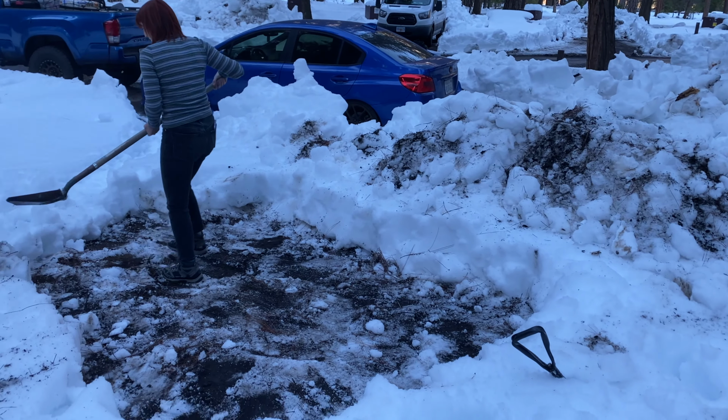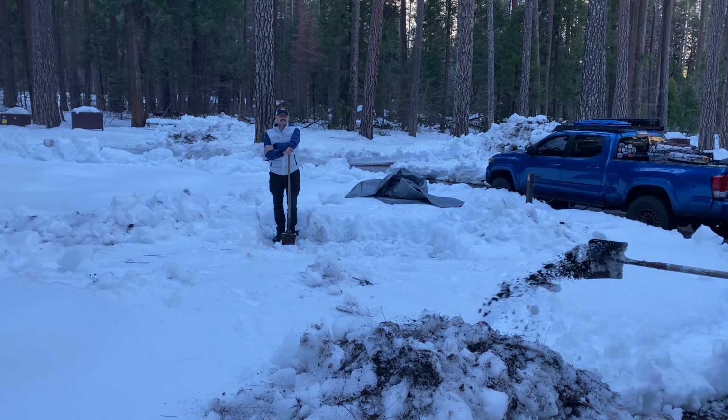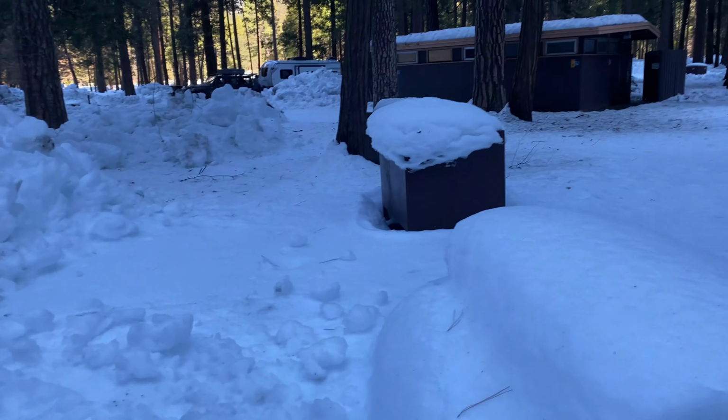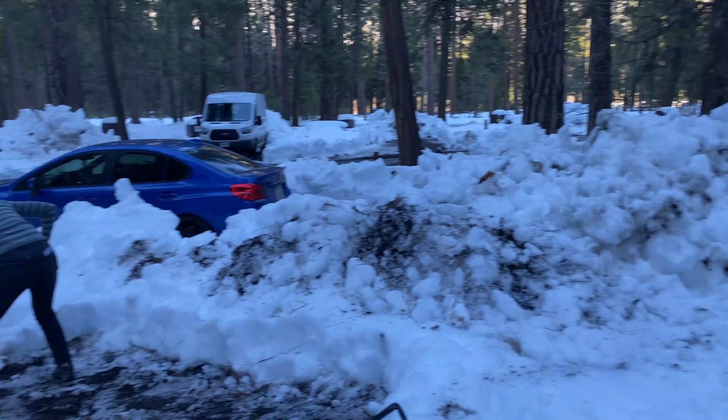Well, Lauren was working hard. Look at that. Aw, poor Shane, he's all by himself digging. We're making progress. We still got the bear box and the table. Oh man.